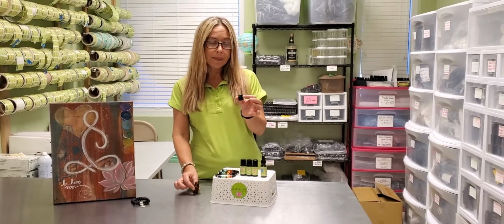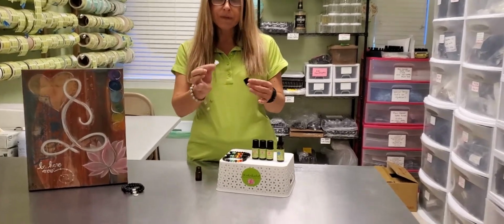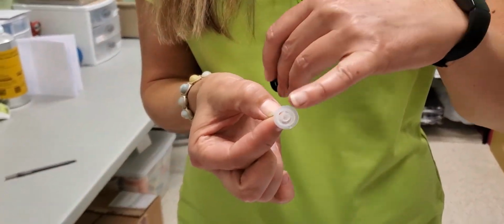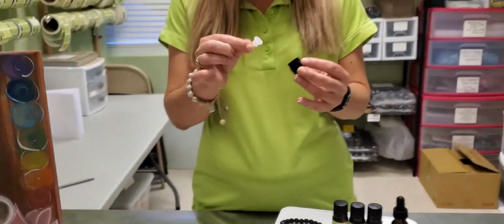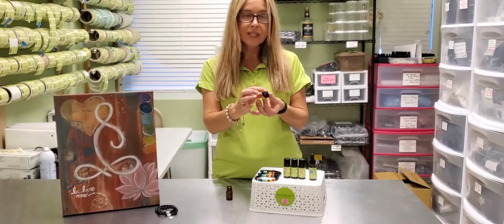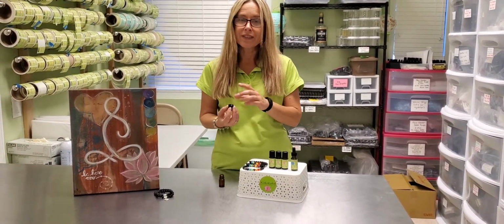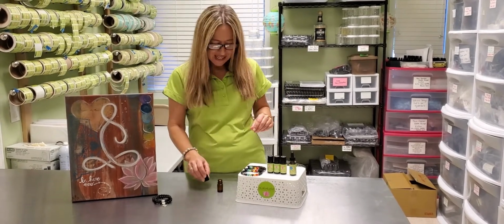They come with a cap and what we call an orifice reducer. The orifice reducer is how the essential oil comes out one drop at a time. The orifice reducer sits inside the cap, and when we put our cap on, it just pops right in there. So it's really easy to do.